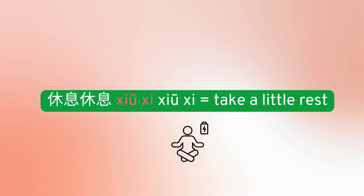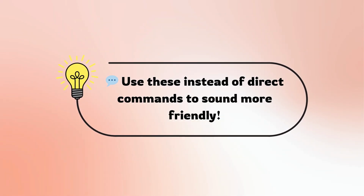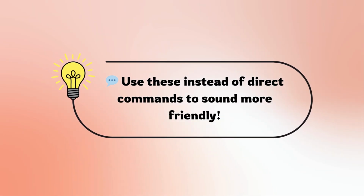休息休息 means take a little rest. 休息 means to rest. And when you double it, it suggests taking a brief casual break. This one's a bit different because it's a two-character word being doubled. Let's pronounce it. 休息休息，休息休息。The pattern is always the same. The reduplication makes the action sound gentler and more casual, and less demanding.